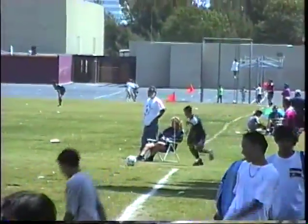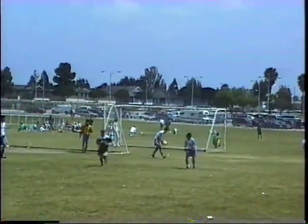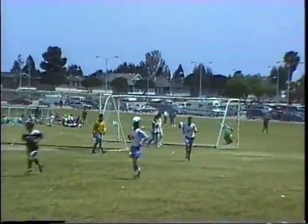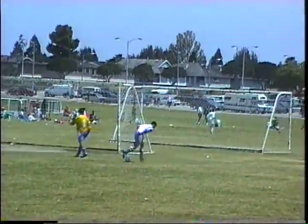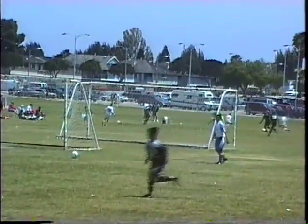Now, a corner kick now for NHB, and this one is off target as it hits the side of the net. 3-1 score, NHB leads here in the first half. Greg Porter for George Landeman Video Sports Productions.